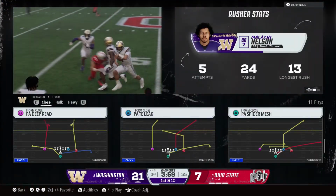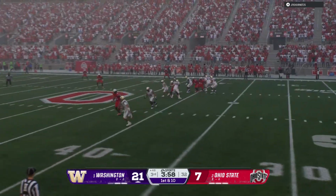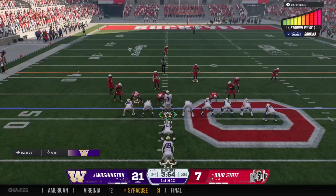Boy, this defense, everything you want from them they do here except contain the quarterback. Nobody's open downfield. They pressure the quarterback. The only problem is they can't keep him short of the first down mark.